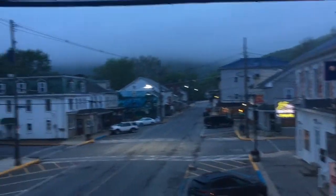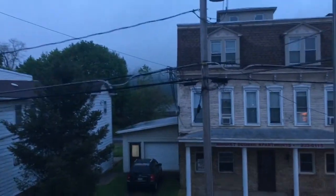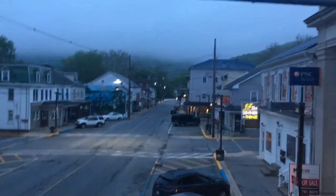Day 11 of my Appalachian Trail hike. I don't count yesterday because it was a zero day. This is a view from the balcony at the Doyle Hotel, and you can't see the mountains for the mist.